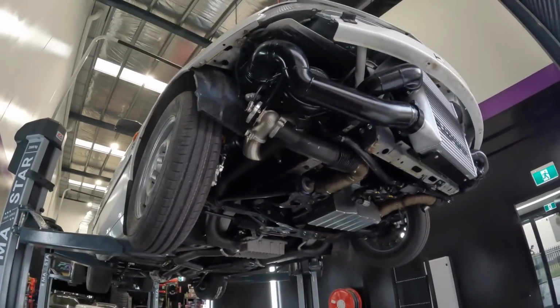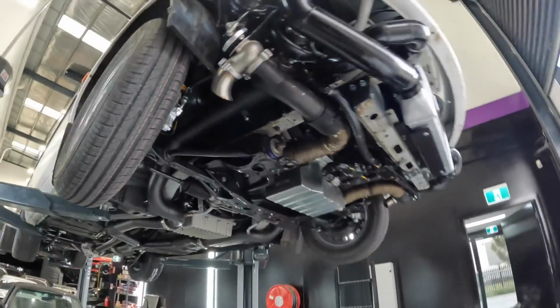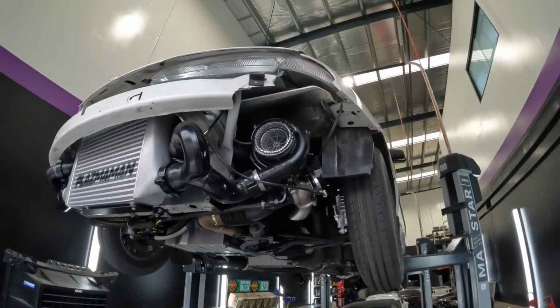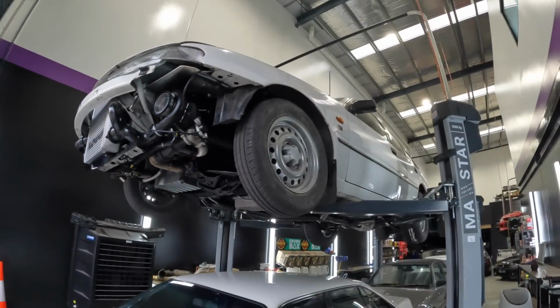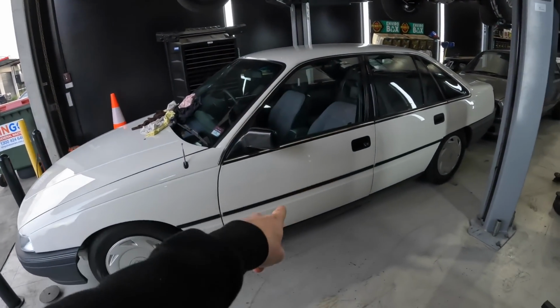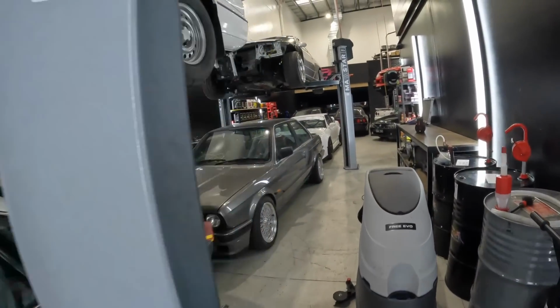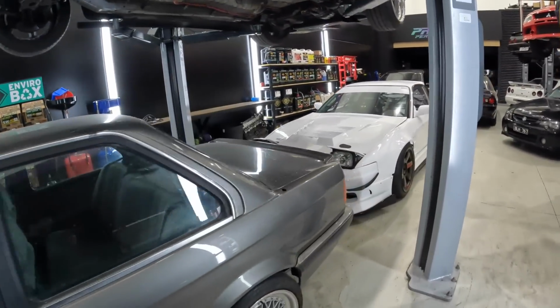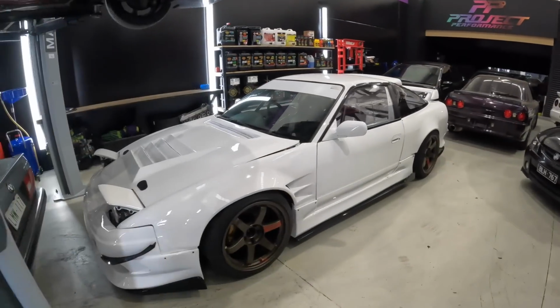We've got the twin turbo LS VS that we're doing here at the moment, which is a bit of a beast, a bit of a sleeper. The van will move. We're gonna have Gerald's 180SX here, which is this car. The RB Beamer is gonna be outside, and Gerald's pretty crazy 180SX.